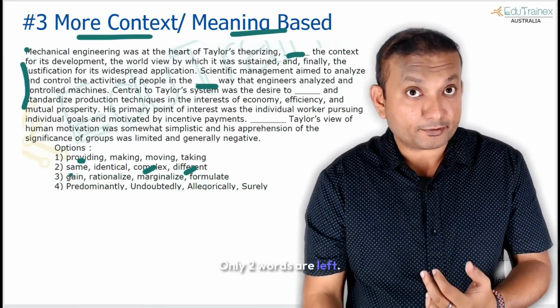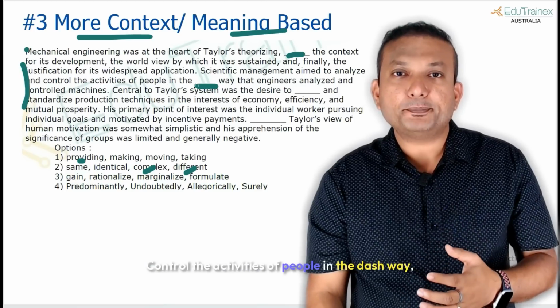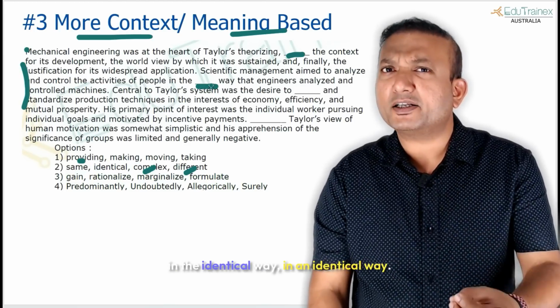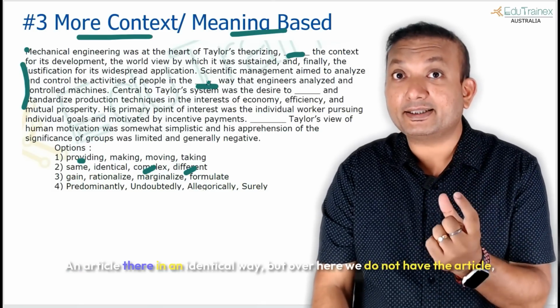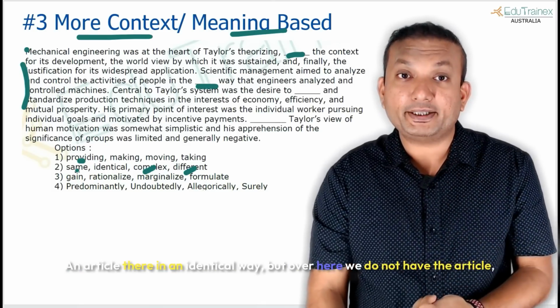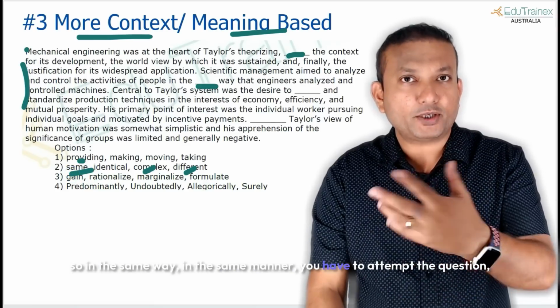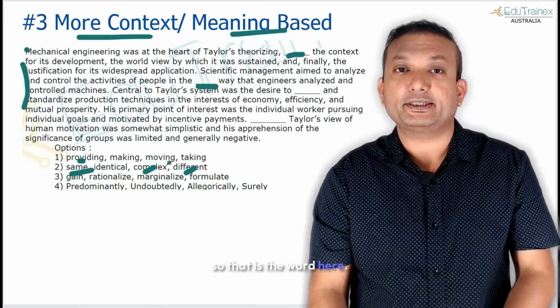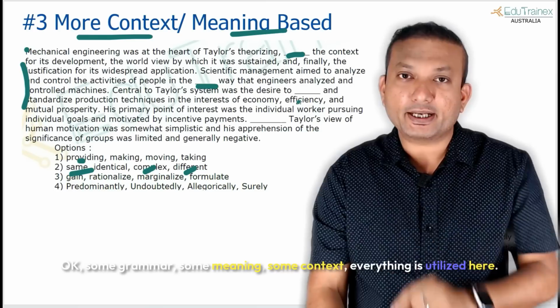Only two words are left. Which one is the best one? Control the activities of people in the dash way, in the identical way, in an identical way. We use an article there, in an identical way. But over here, we don't have the article. So in the same way, in the same manner, you have to attempt the question. So that is the word here. Okay, some grammar, some meaning, some context, everything is utilized here.